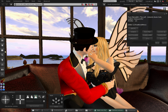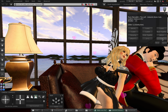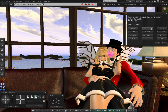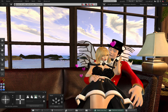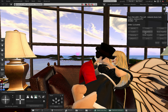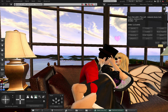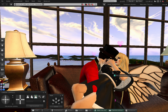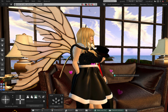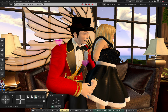That's better. Side by side. Okay. Very cute. This is the first page of what we had. So let's get her up. She's gone through all her poses, so she can get up now, and we'll get him up too.